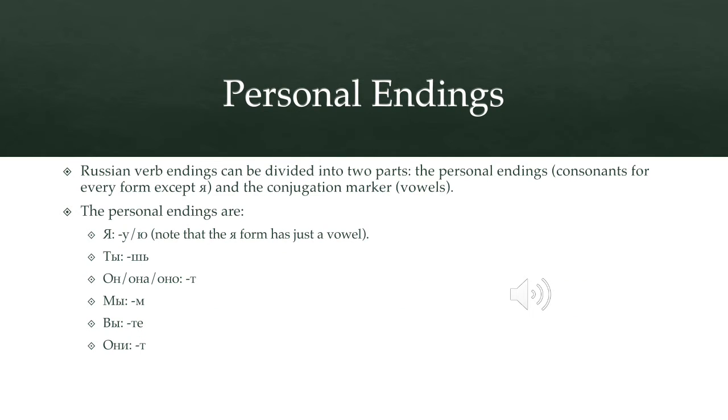Okay, let's talk about those personal endings. Again, this should all be review for you. You learned this in first year, but it's always helpful to review. So the personal endings, we're going through them in the order я, ты, он, она, оно, мы, вы, они, which is the order that verb conjugations will always be listed in. So you always do я, ты, он, она, мы, вы, они when you list verb endings.